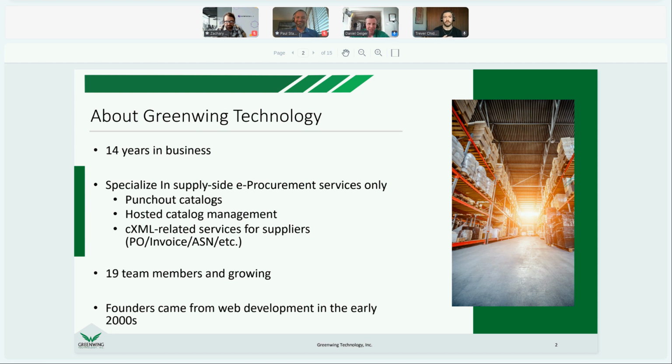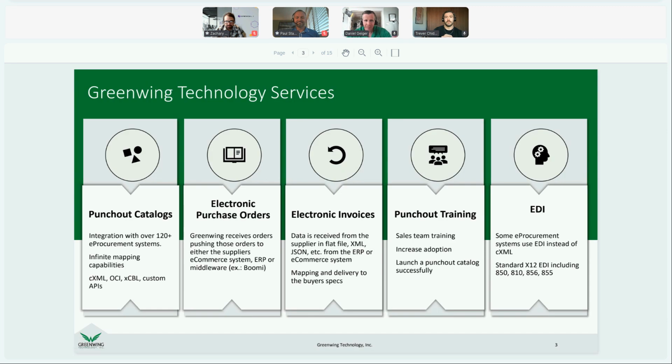So that's a little bit about us. A little bit of our services, as I mentioned, Punchout catalogs. That's our bread and butter. That's how we started. When we first went into business, there wasn't a lot of B2B e-commerce platforms. Other than Magento, there wasn't a whole lot out there. So we actually created our own e-commerce system. We call it our managed platform. Luckily, there's a lot of better systems out there like commercebuild. So we prefer to partner with companies like commercebuild to provide these Punchout integrations.